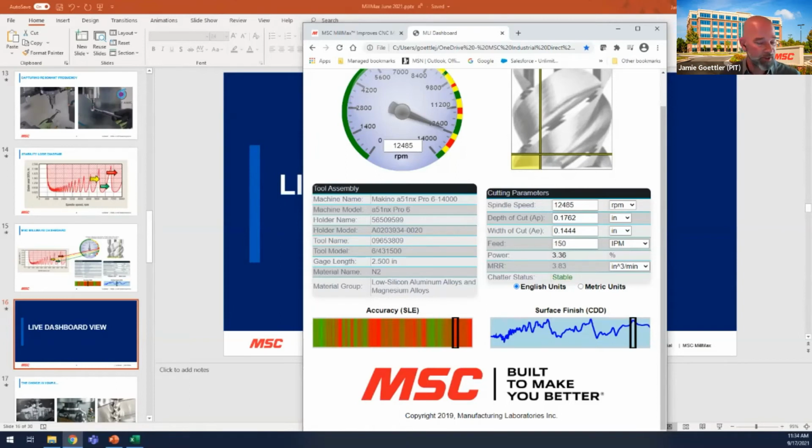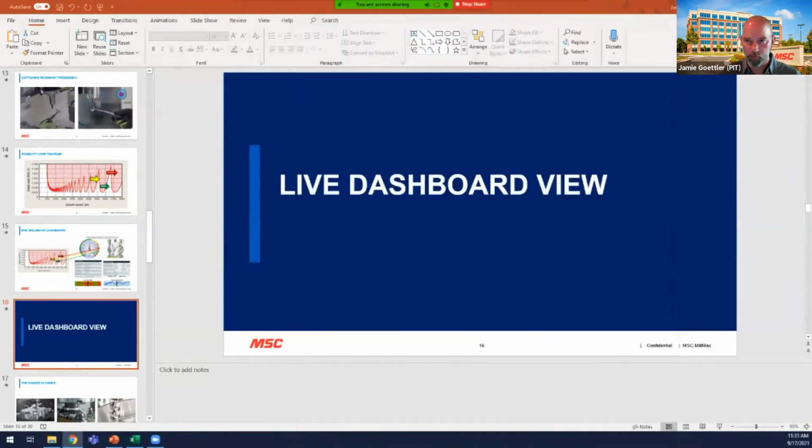And if you can potentially achieve your final finish on the machine, MillMax is a way to help you do that. And imagine all the trial and error, folks, that you're eliminating by virtue of being able to do this through a dashboard and then take those speeds and feeds directly to your machine tool or to the programmer and finalize them.